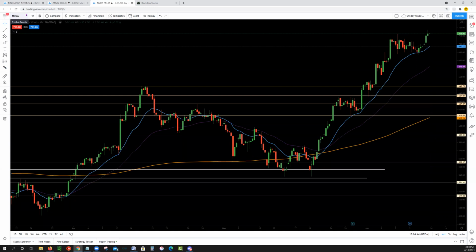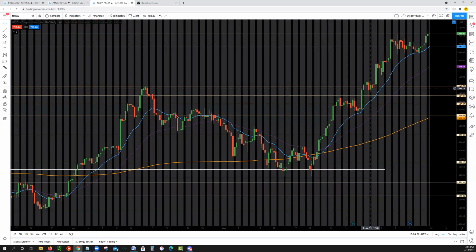NVIDIA, I didn't really trade this last week, I don't think, but I have to double check. But just insane, right? Chip companies are coming and they're finally here. We're seeing the squeeze here. What I'll recommend on NVIDIA, I haven't drawn any lines in for those levels.